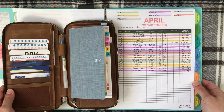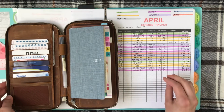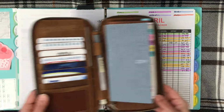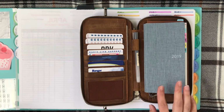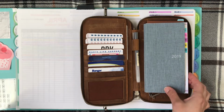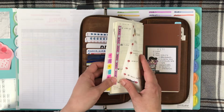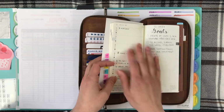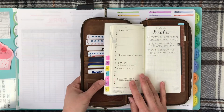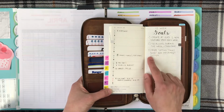And if I get home and I forget to input things, I'm just giving myself options. I'm giving myself some backup options here. So my Hobonichi that I've been using as a social media tracker, I was thinking about trying it out for a spending tracker as well. In the first week of April here, I started my new 12-week goals.